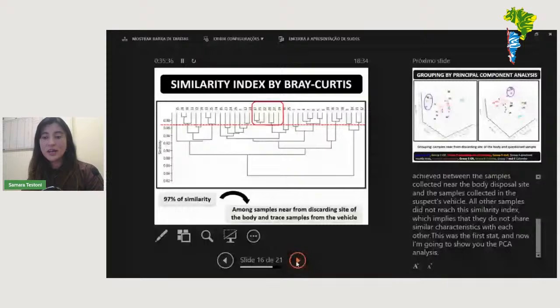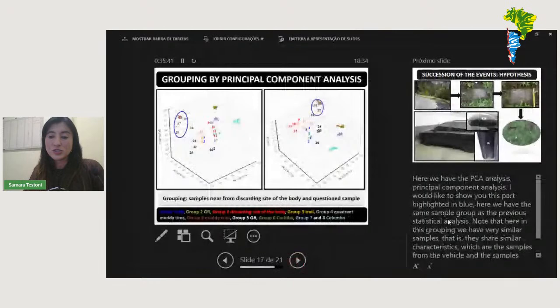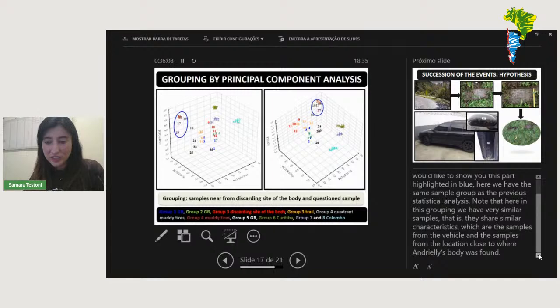Here we have the PCA analysis, principal component analysis. I'd like to show you these parts highlighted in blue. Here we have the same sample group as the previous statistical analysis. Note that in this group, we have very similar samples. That is, they share similar characteristics between each other, which are the samples from the vehicle and the samples from the locations near to where Andriela's body was discarded. Okay.